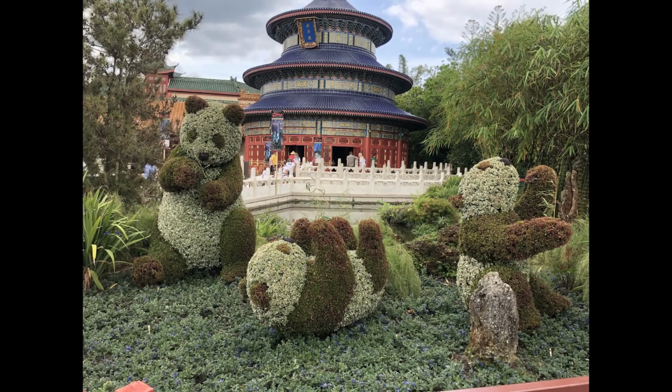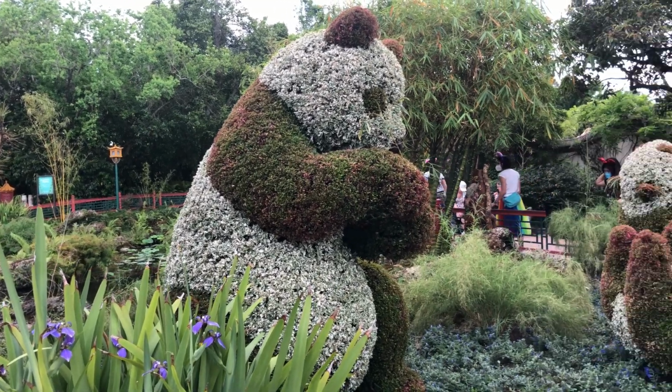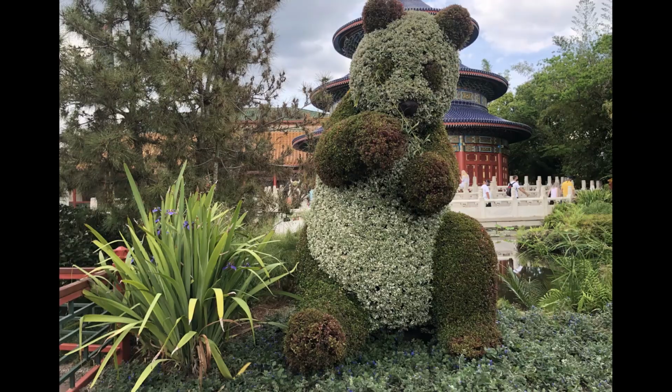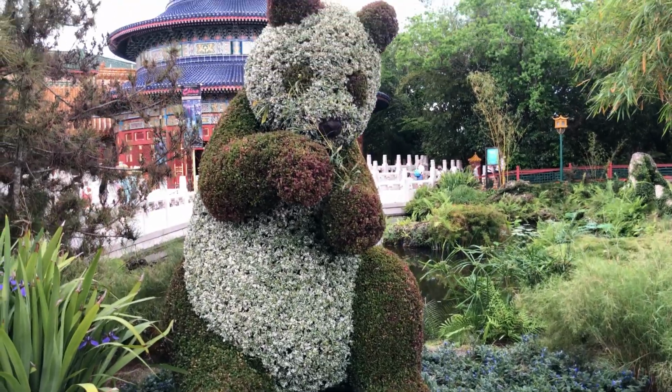Blue daze makes an excellent ground cover, does well in full sun, and is drought tolerant. They are a member of the morning glory family, characterized by downy leaves and funnel-shaped sky blue or lavender flowers that are up to an inch long. In the background, we also have pine trees, bamboo, ornamental grasses, and even some lilies in the water.